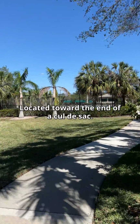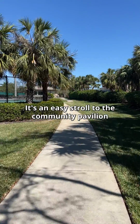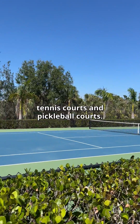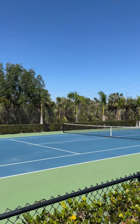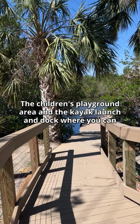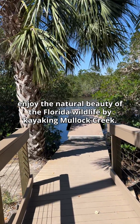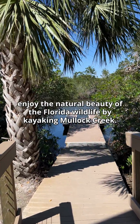Located toward the end of a cul-de-sac, it's an easy stroll to the community pavilion, tennis courts, and pickleball courts, the children's playground area, and the kayak launch and dock where you can enjoy the natural beauty of the Florida wildlife while kayaking Mullock Creek.